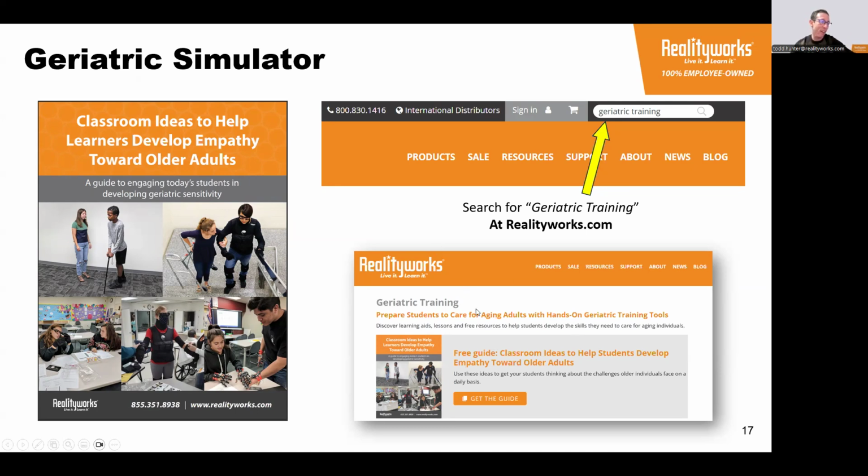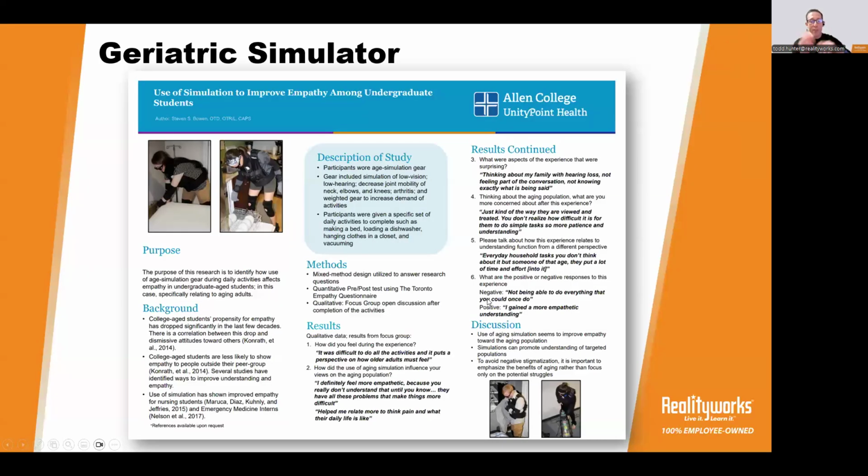What I'm going to dive into today is this specific resource, our geriatric training resource. This really was built off of some work we did with a nearby college that looked at how building empathy through simulation was a game changer for students in the healthcare career fields. And what they found is that simulation was incredibly effective in promoting understanding of geriatric patients and their needs and reducing that negative stigmatization that can happen often when it comes to working with this population.